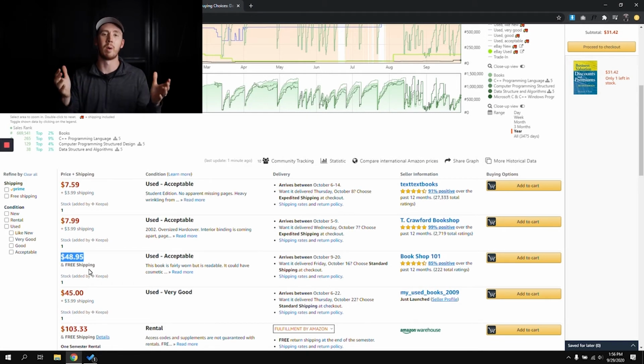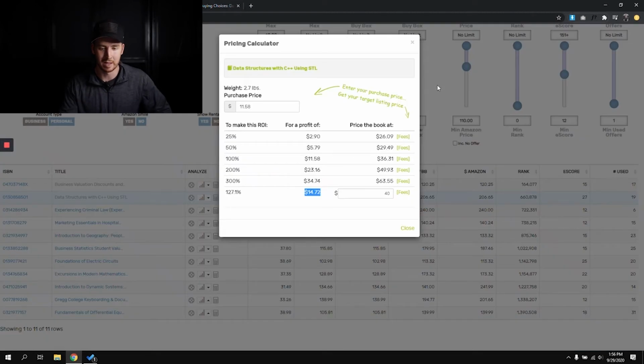Again, I like a big margin like that because if the prices get cut in half, it goes from 127% to, what is that, 65% return on my investment, 60% return on my investment, and I'm still getting money back versus being at 60% and then it drops and then you're barely getting anything. But I'm going to pass and go to find something better than this one.